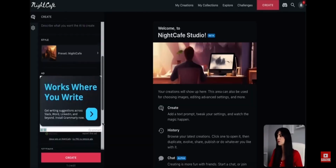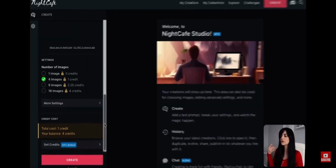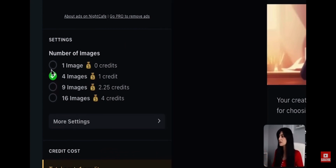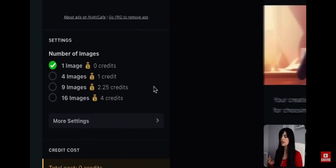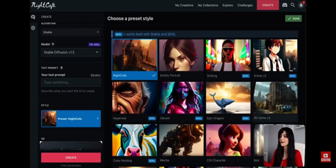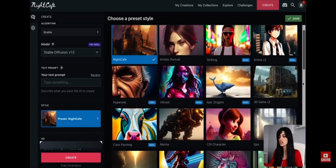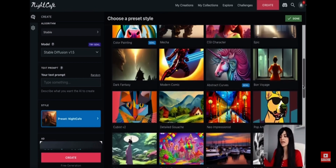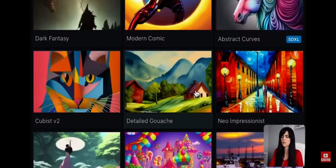And just a trick, if you scroll down here, you'll notice that when you generate 4 images at once, it will take 1 credit. So each time you generate, if you don't want to lose any credits, just click on 1 image. And you start off with a few free credits. I think it's like 5 credits. When you click under style, you'll see that you can customize which style you want for your artwork. I've tested out many different styles and prompts, and I landed on detailed gouache. Gouache? I hope I'm saying that right.